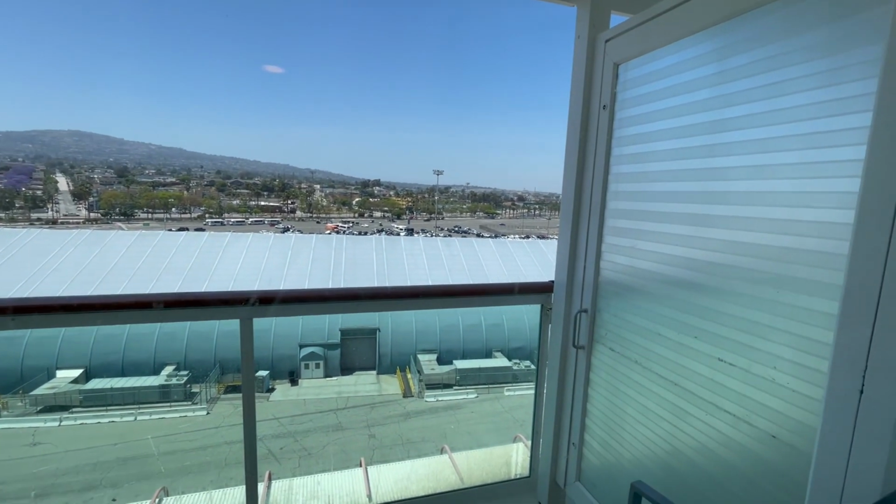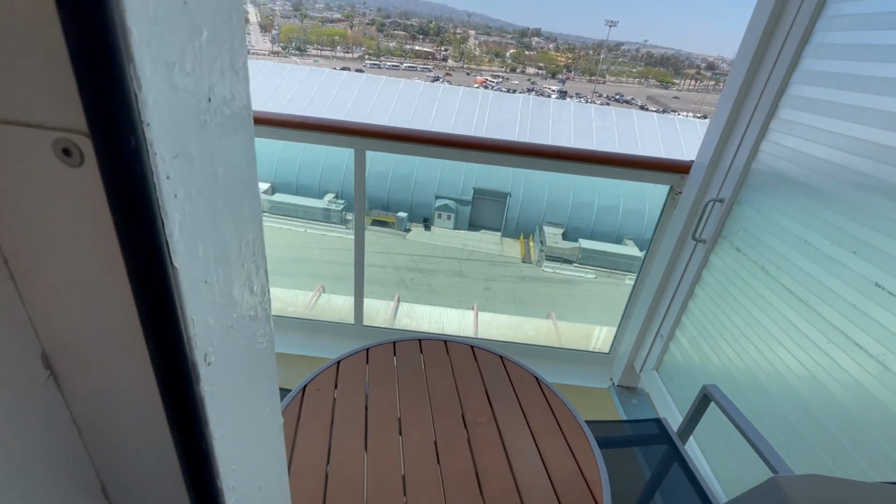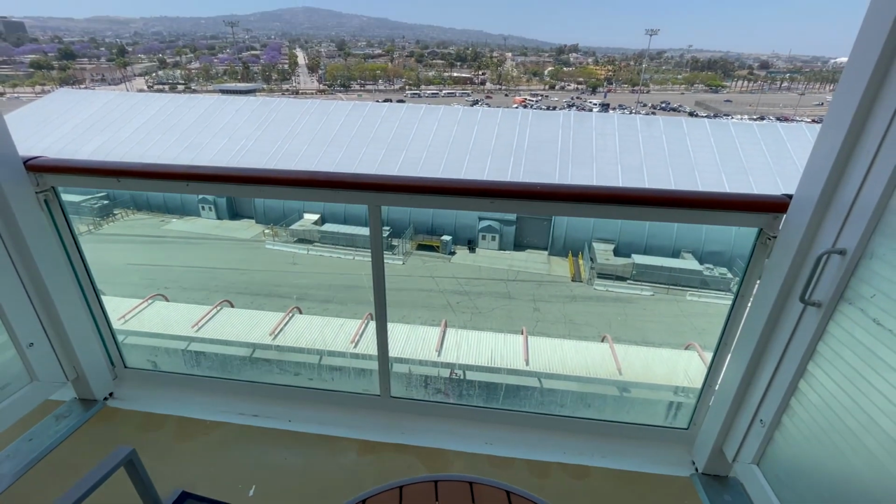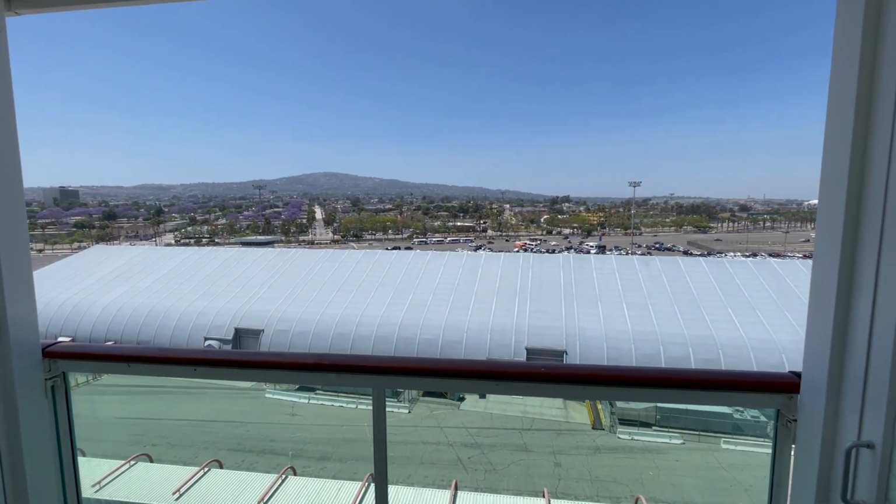So that's the room. Overall, pretty impressed with the room. Definitely needs maybe a little bit of a refresh. I think that they focus most of the refresh on the public spaces, which is fine with me, but just keep that in mind.